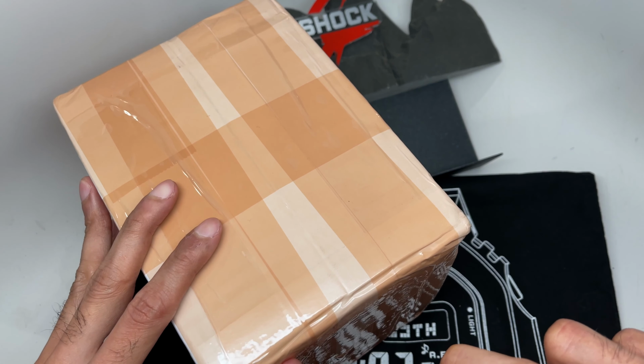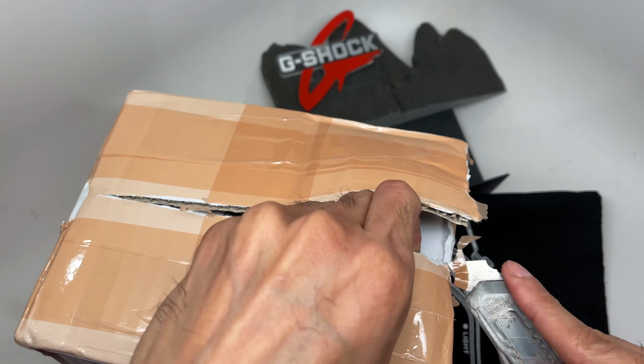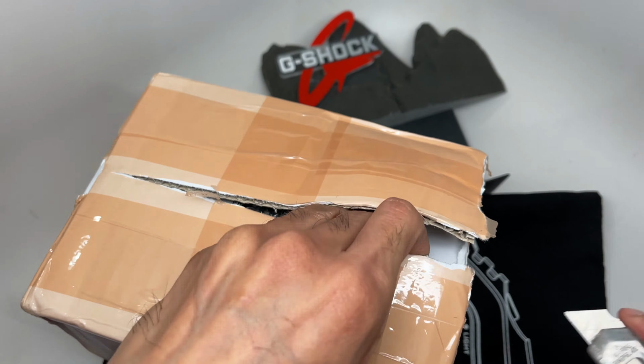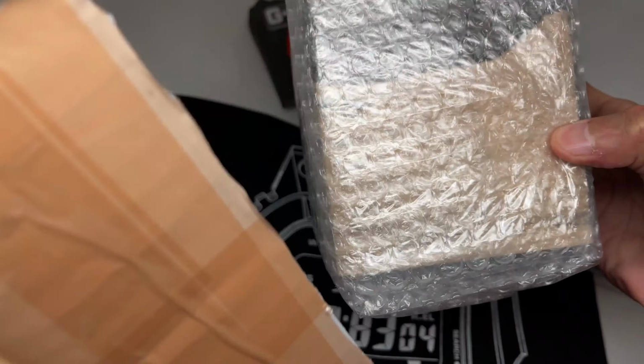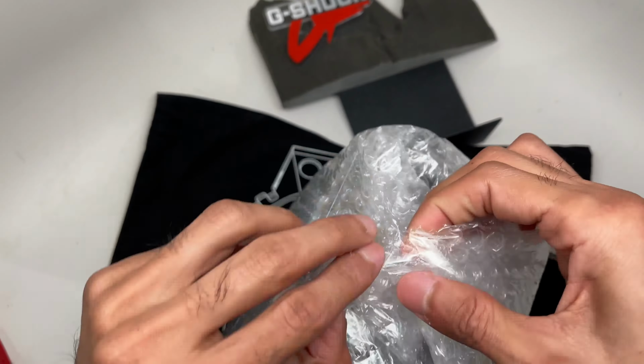In the past, they did release a few of the pieces to the US and other countries, but for the most part, this will be a Japan strictly, limited edition release. So open this up and I'll show you guys what we're working with. All right, here it is. Here's the packaging itself. Open this up, bubble wrapped.